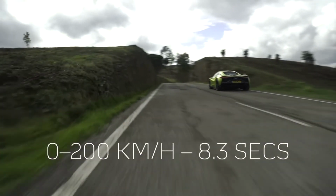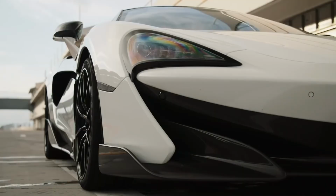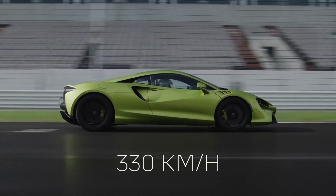0 to 200 kilometers an hour in just 8.3 seconds. That's just a tenth off the performance of our hardcore 600 LT model, and it doesn't stop accelerating until it hits 330 kilometers per hour.